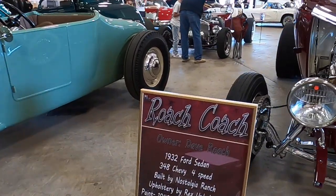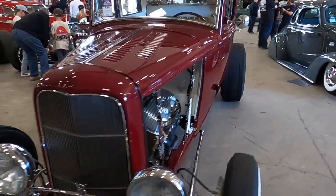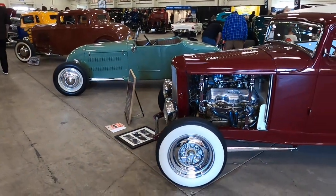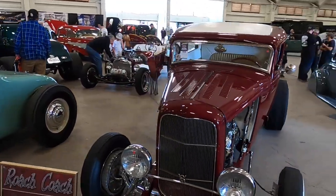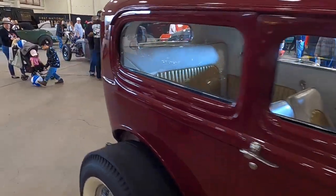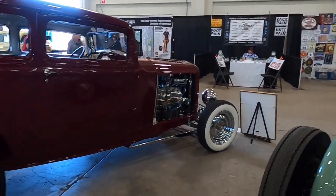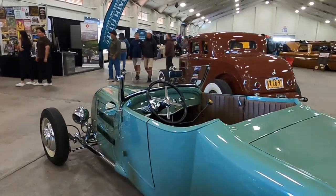Now I do like this '32 sedan. I think it's a Tudor. Yeah, Tudor. That first gen, that Gen 1 big block Chevy in it, I think that is awesome. To me, the engine choice is almost as important as everything else when you're putting together a car like that, because the engine says a lot. If you want to just go fast for the money, toss a supercharged or blown or forced induction LS motor in it and get your 1,000 horsepower and go.